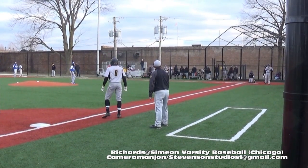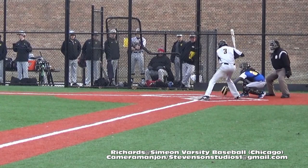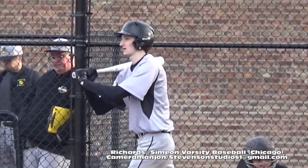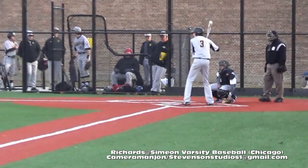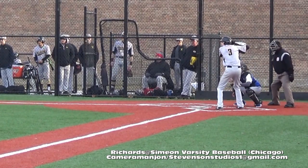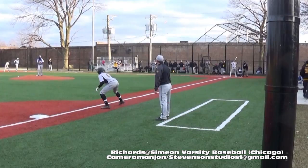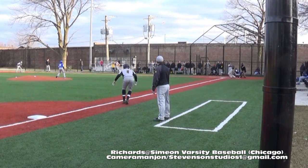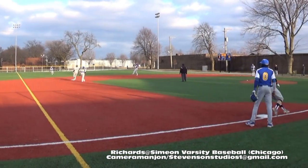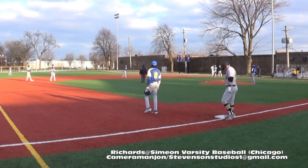Inside heat. Low. Strike. Oh, there's a fly ball. One hops the right fielder for another score.